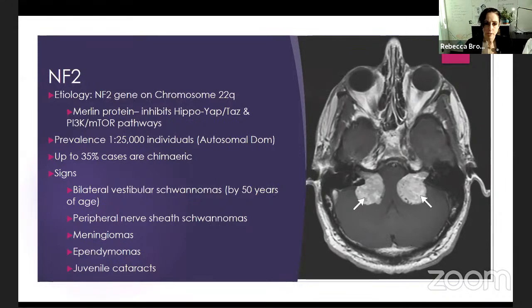Up to 35% of cases are actually chimeric. And so a germline mutational analysis has a high risk of failing to diagnose a germline condition. This is why ideally you would have two independent tumors that you can send for pathology. And if both of those tumors contain the exact same Nf2 mutation, then that is much more likely to provide a diagnosis in the case that the patient does not meet clinical criteria.